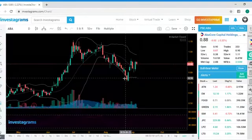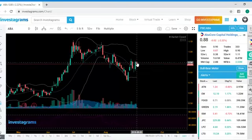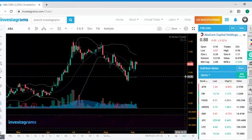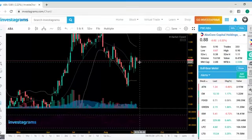For ABBA, we're now moving close to the MA20 line, but above the MA20 line. So hopefully, this is already the bounce that we're looking at, because at one point yesterday, it reached the 0.87 level.